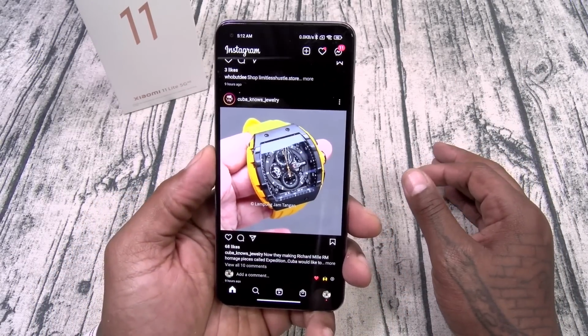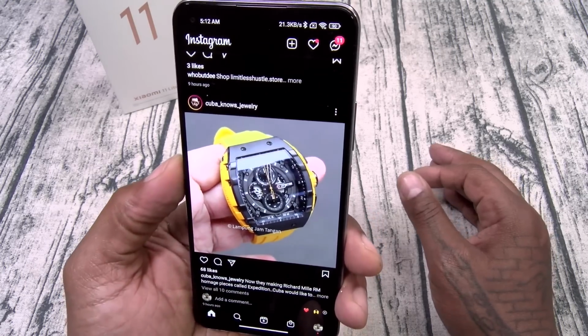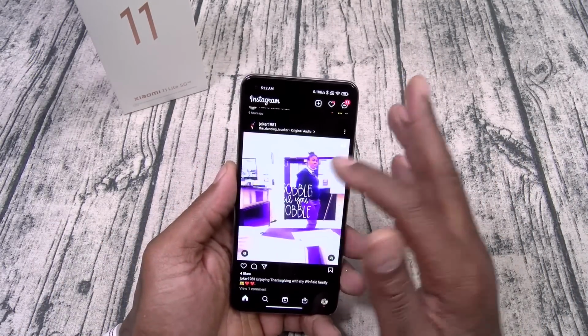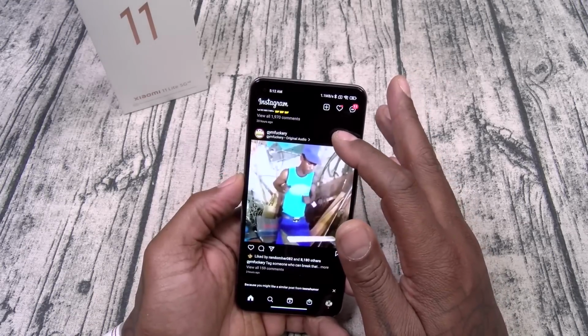All right, what's this? Let's see. Now they making the Richard Mille. Is that the Richard Mille or is that the Fred Mille? I gotta holler at my man Q because if it's a Fred Mille, he gonna give it to me for the low. Okay, anyway, let's see anything else going down.